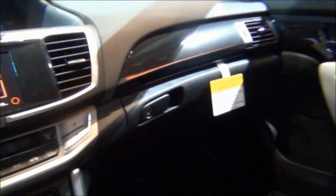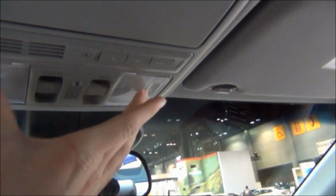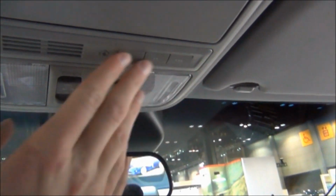Decent sized glove box. Not lined or anything, but it is dampened. Very comfortable seats. Just a beautiful interior. I do have a power moonroof. Sunglasses holder. Dome lights. HomeLink. Visors.